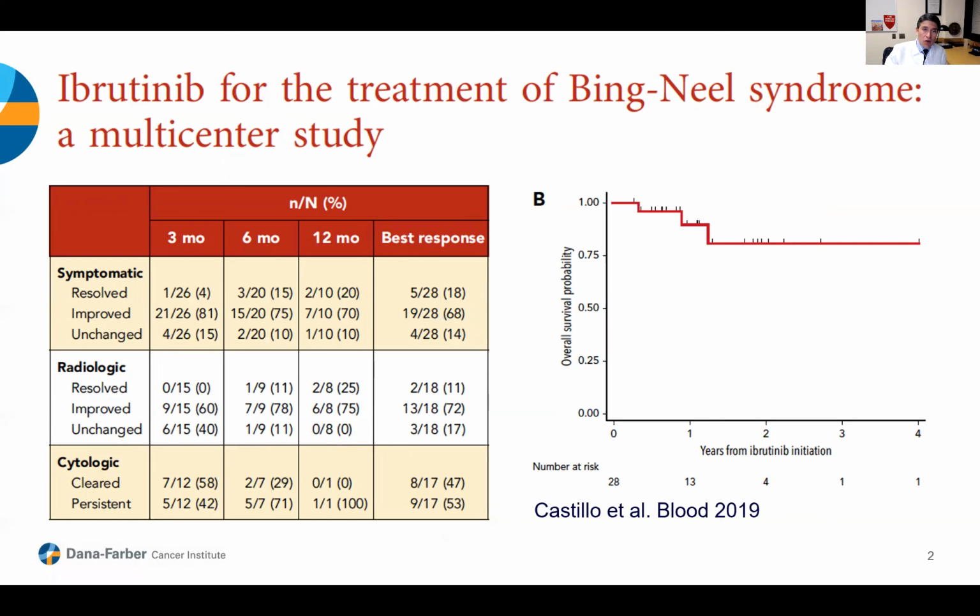This is with ibrutinib single agent without any additional treatments. When we looked at the MRIs, about 85% again had either resolution or improvement of the radiologic symptoms. So these are outstanding outcomes. But when we look at the spinal fluid component of this, only half of the patients had clearance of the spinal fluid, while the other half did not.